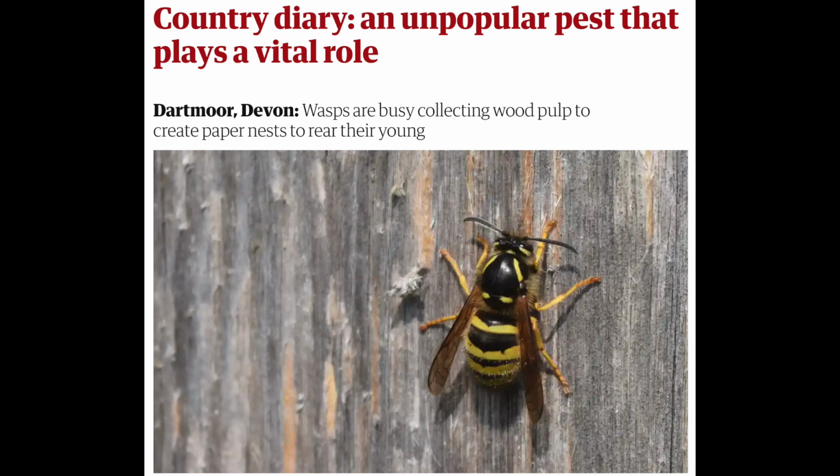So the first thing I saw was an article that had an image that looked almost identical to what I was seeing, with scratch marks all down the wood. And apparently wasps eat wood in order to build their nests. Never have I heard of this before.